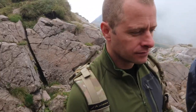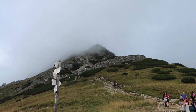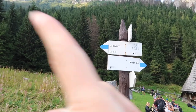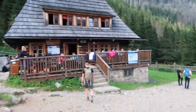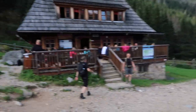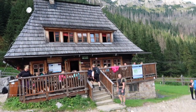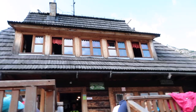What are they selling? We don't know. And we just came back from there. We came back from there, from the left, and now we're going here. In Poland, between the routes, rounds or loops, you can find houses like this. We call them schronisko, and you can have food, drink, and I think if you book it, you can even sleep here.